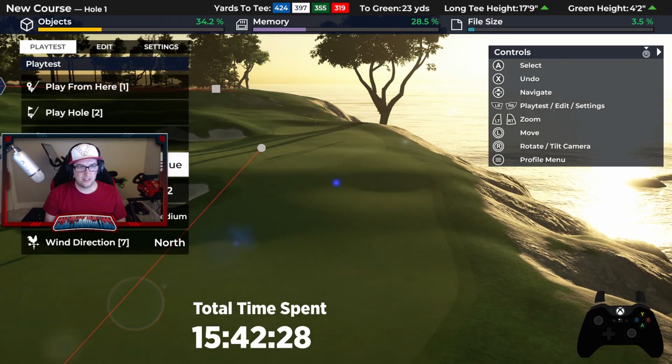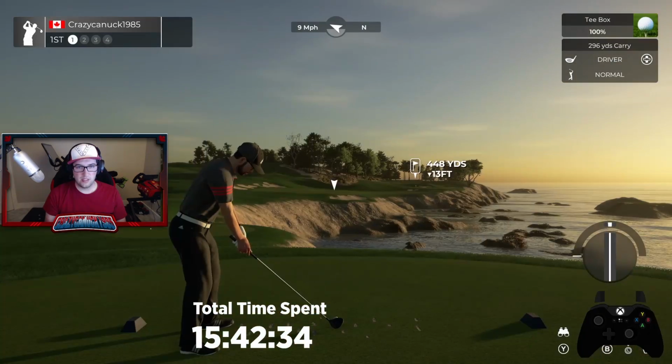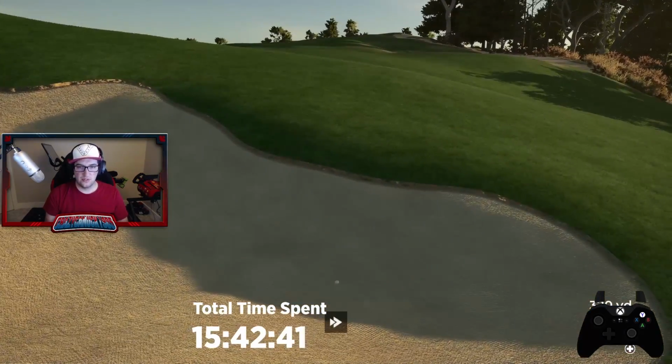I think it's looking pretty darn good, playability wise. We probably should fix the tee boxes. Maybe we do that now. Maybe we kind of fix as we go through the holes. That might be a good idea.